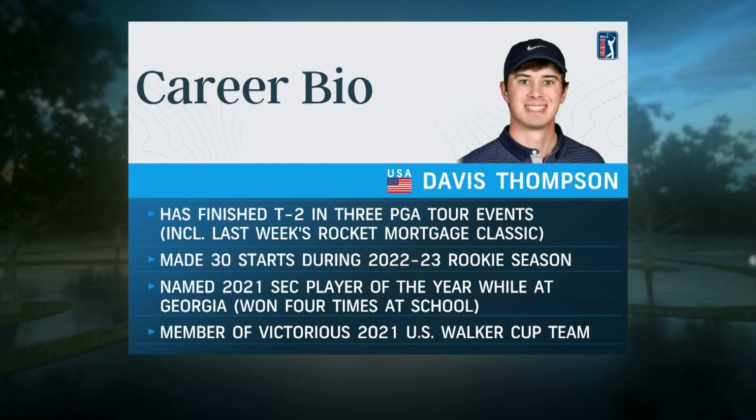Davis Thompson, relative newcomer out on the PGA Tour, has been there for a couple of seasons. He has finished tied for second in 3 PGA Tour events, and as Amy touched on, including last week in Detroit. He was the SEC Player of the Year at the University of Georgia, where he won 4 times in Athens. That was in 2021. Also 3 years ago, part of that victorious U.S. Walker Cup team that got the job done at Seminole. So we've seen him in college. We've seen him as a standout amateur. We've seen him on the Korn Ferry Tour. The progression has been happening for Davis Thompson right in front of our eyes, Tripp.